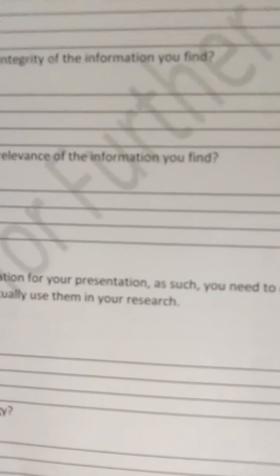And how can you determine source relevance of the information you found? So how do you know it's relevant? After that, you need to be able to use different techniques to find the information you need.